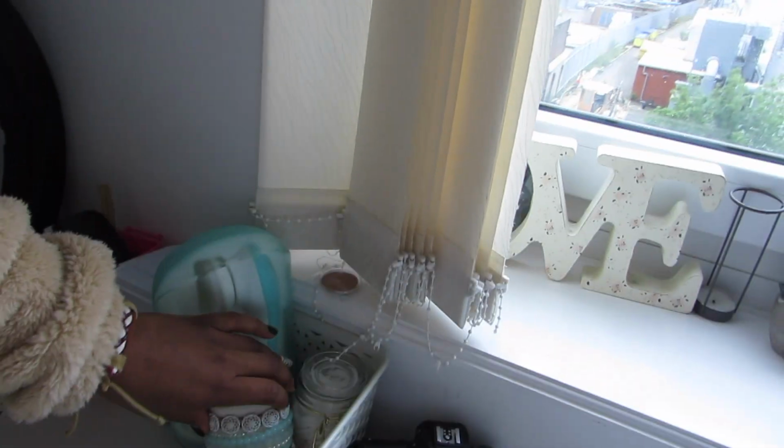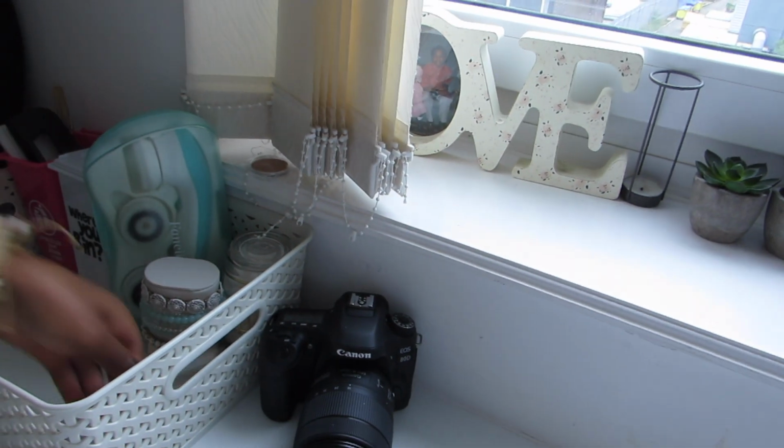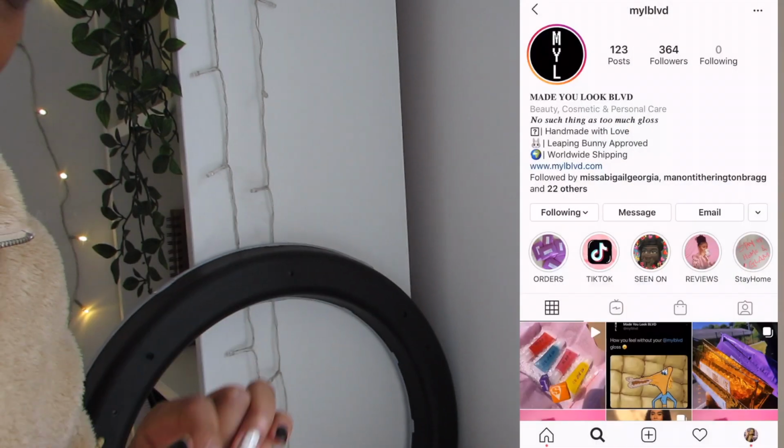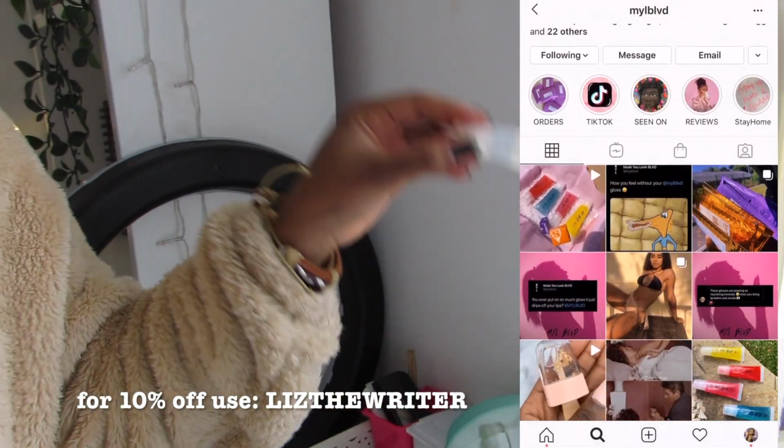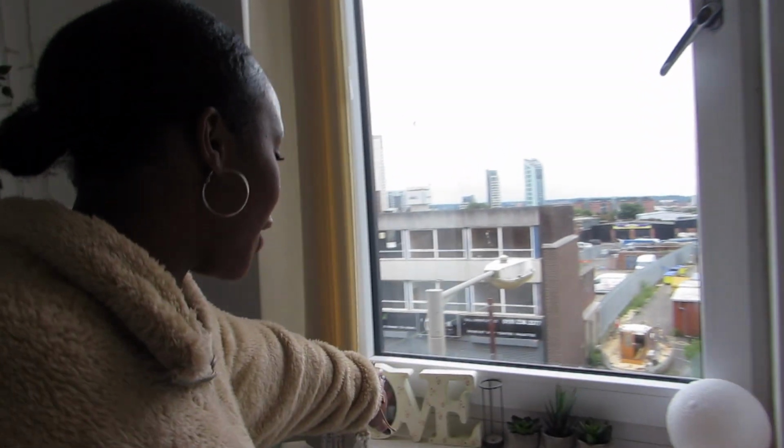I've got these bracelets, and it matches, so bougie for having a bracelet holder. It matches the aesthetic of that, so I just thought, why not? I've got a lip gloss here, my friend's brand, so check that out. It'll be on the screen right now. Yes, support black businesses.